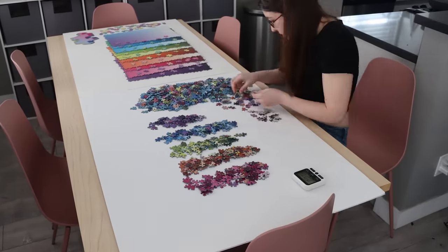All right, so without trying to rush through it at all, just doing it at a nice even pace, the sorting took me 22 minutes. Look at how beautiful that looks. There is nothing like a rainbow puzzle. Oh, it's the best kind of puzzle.